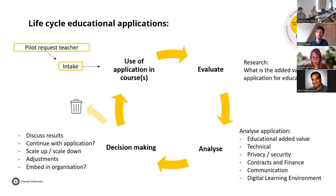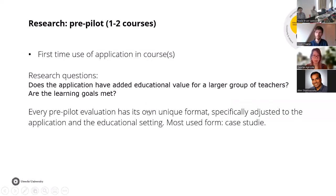So we discuss these results. We decide if there's a go or no go. Do we continue with the application? If it's a no go, it goes into the bin. And if it's a go, it goes back into the life cycle. And then we decide, do we need to scale up, scale down? Are there any adjustments needed? Or is it suitable to be embedded in the organization? So you start this cycle again, and you keep evaluating and analyzing these aspects, no matter what phase the application is in.